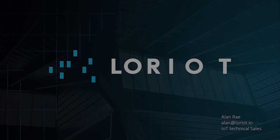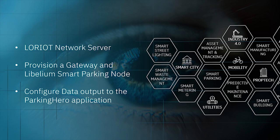Hello. My name is Alan from the LoRaWAN business team. In this session, I will provide a brief overview of the LoRaWAN network server and the role it performs within any end-to-end LoRaWAN solution.